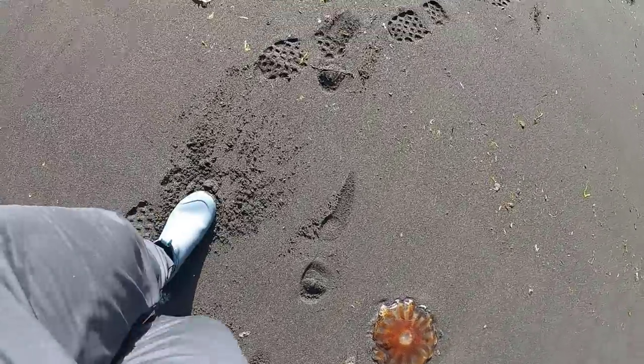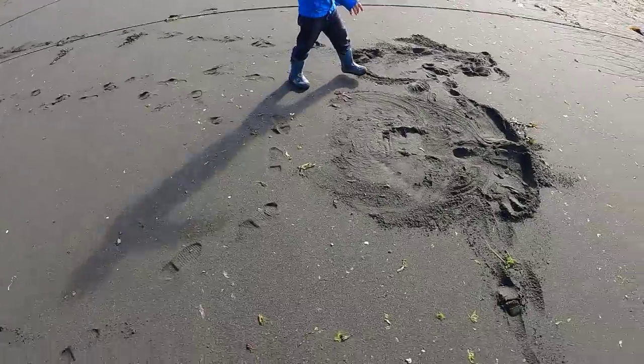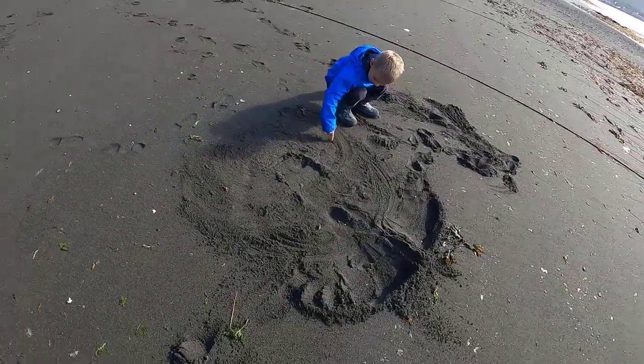All right, we've reached the sandy part of the beach. It never ceases to amaze me how each section of the beach is so different with rocks and, Everett made us a sand angel. Right here it is. It's beautiful.